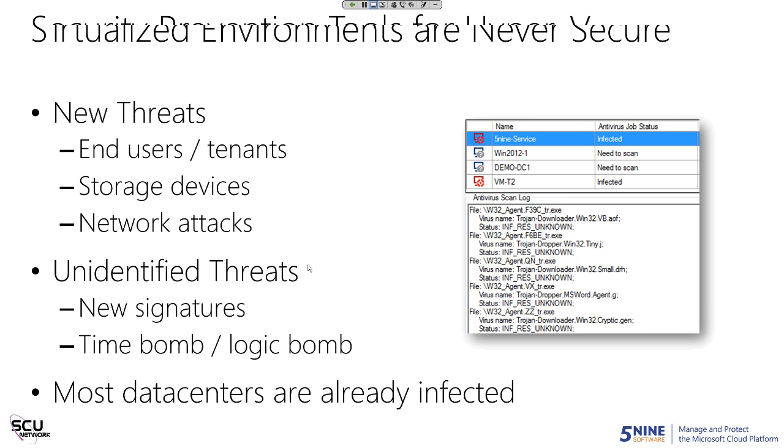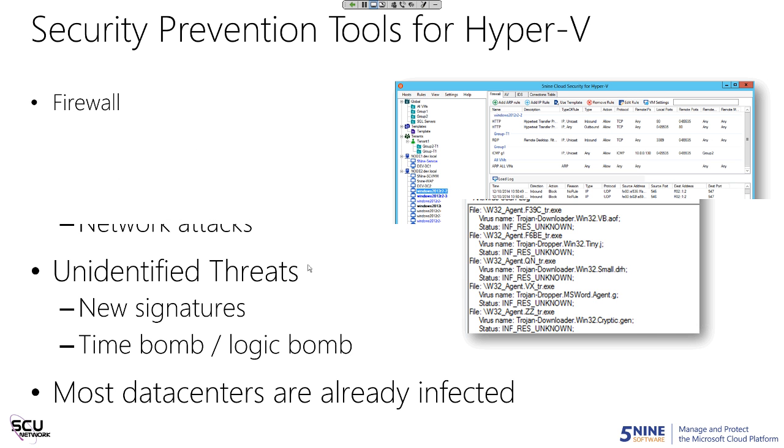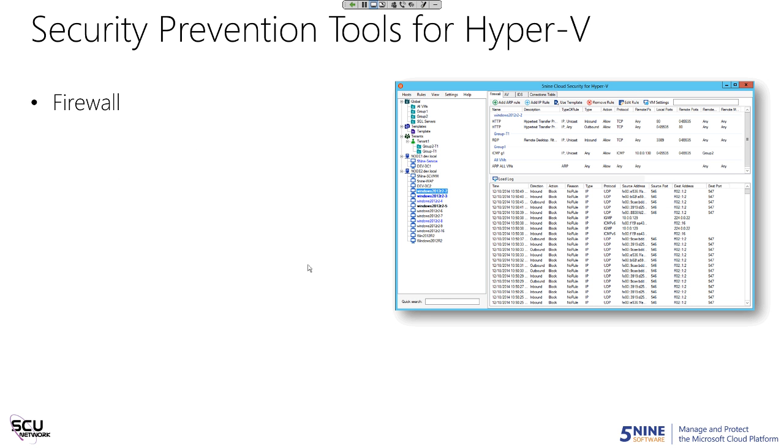Now, how do you protect with Hyper-V? What are the common security tools you want to think about? When you're trying to provide end-to-end isolation, you want to find a suite of tools, not just a firewall. That's not going to be enough. However, a firewall is certainly going to be a key component.